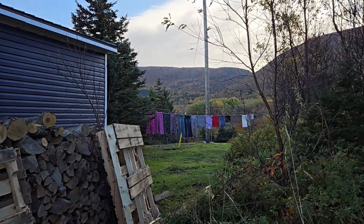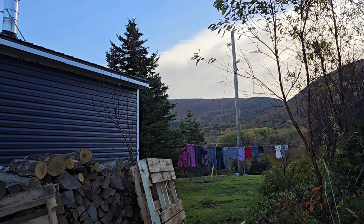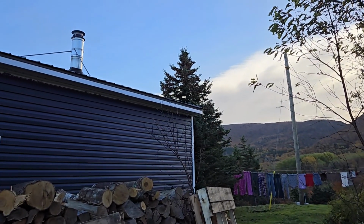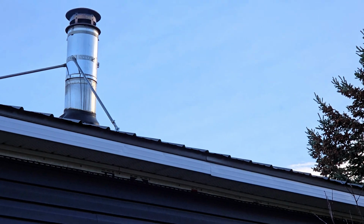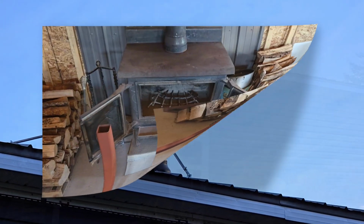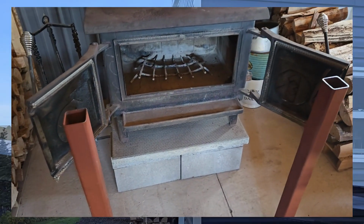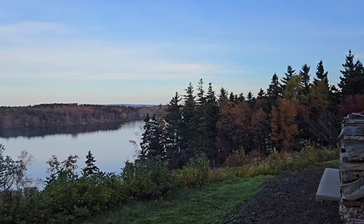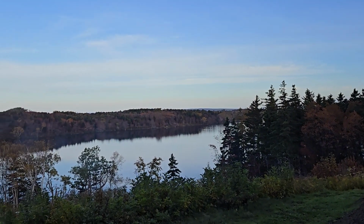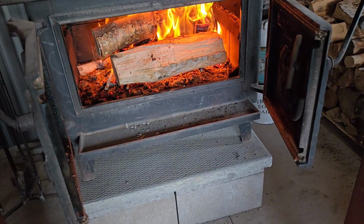Welcome to a slow Sunday morning on our property. Yesterday, Manfriend and I worked on the wood stove. I cleaned out the inside of the wood stove, and Manfriend did a chimney sweep. We got it all ready for winter, and that was a big check off of our list of things to do. I was awake early because Manfriend left to go fishing on the Gulf.